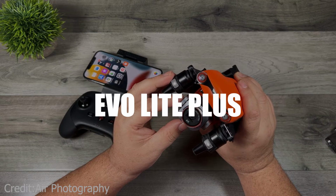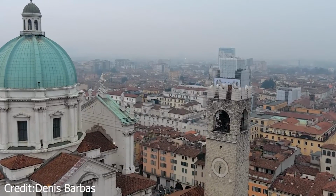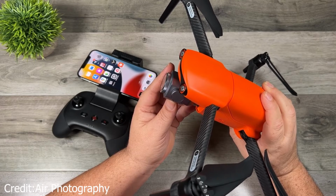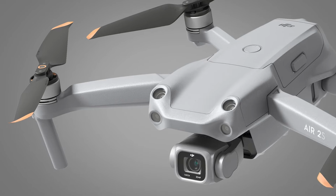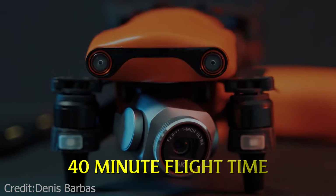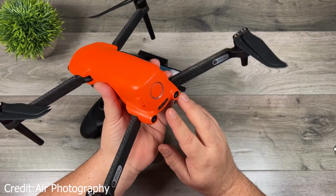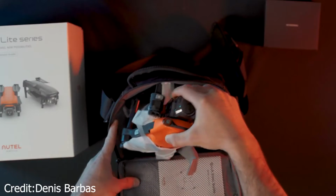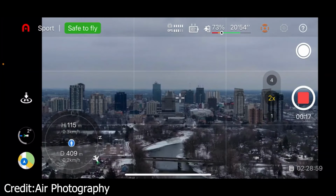Finally, the Evo Lite Plus, positioned as a direct competitor to DJI's Air 2S, capable of capturing 5.4K footage at 30 FPS. With a 1-inch sensor, it shares a remarkably similar spec sheet with its rival. However, it not only matches but surpasses the Air 2S and even the Mavic Pro 2 with an impressive 40-minute flight time and an adjustable aperture ranging from an f-stop of 2.8 to an f-stop of 11. While the Lite Plus lacks the fourth-axis stabilization of its Evo Lite counterpart, its larger pixels enhance light-gathering potential in dim conditions.